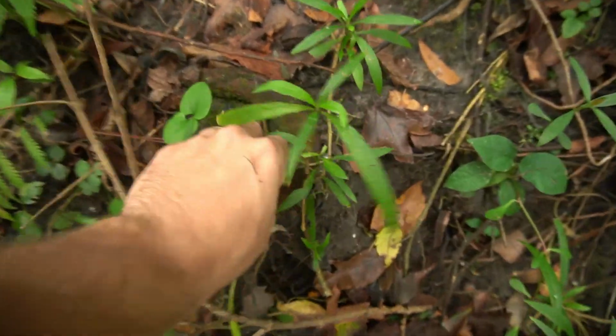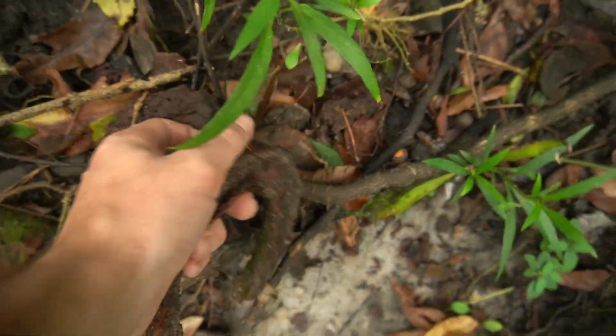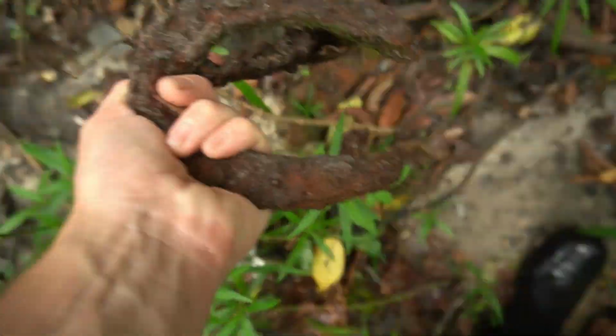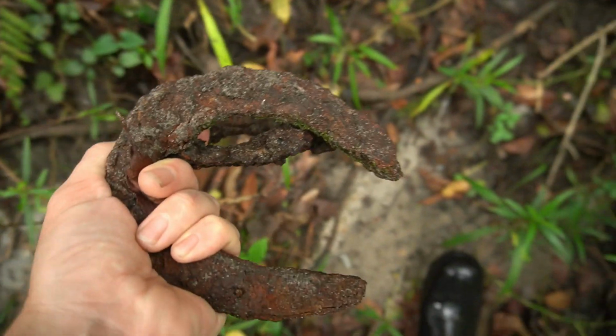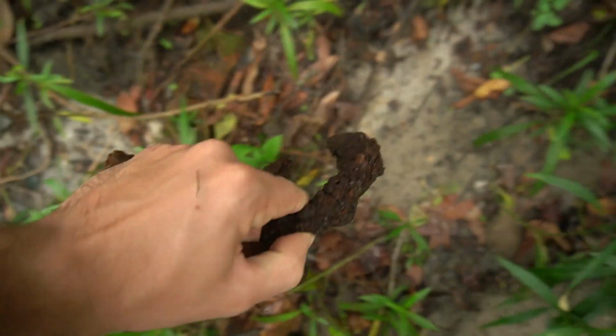Look at this right here. Not only is there one horseshoe, there's two. Two horseshoes. They look a little busted up bad. Might be able to take them home and get some of that excess rusty stuff off them, but they're probably not super solid in the middle. But that's pretty dang cool to see.